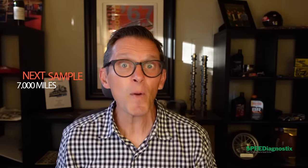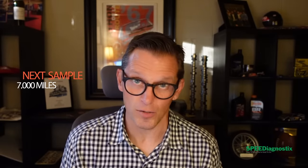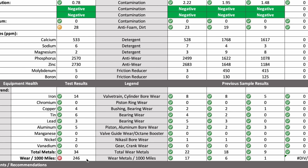Then the next sample, we went 7,000 miles. So we're a little over 10,000 miles now with all 4 of these samples. But now we're down to only 5 parts per million iron. We're at basically 1 part per million of bearing material, which is basically nothing, doesn't even exist really. And then we're at 3 parts per million aluminum with nothing in terms of nickel. That engine is completely broken in. Those wear metals came way down, and that's the trend you want to see.